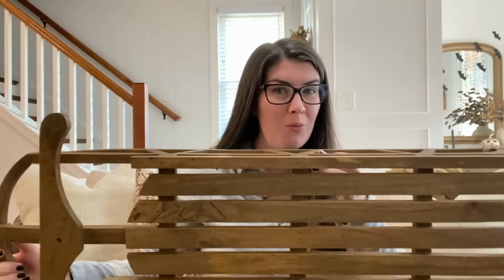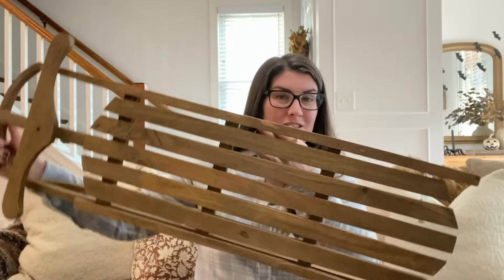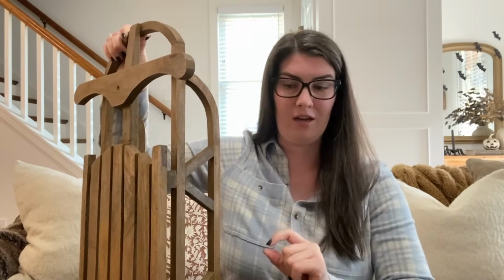This last HomeGoods find, I was very surprised when I saw it, and kind of was going back and forth, should I not, but I reminded myself if I see it one time, I'm never gonna see it again. And it is this sled from HomeGoods, and it is such a large size. I love the wood coloring on it. I feel like so many times we see a wood piece come out and it is so orange hued, and it absolutely drives me nuts. I cannot stand it.